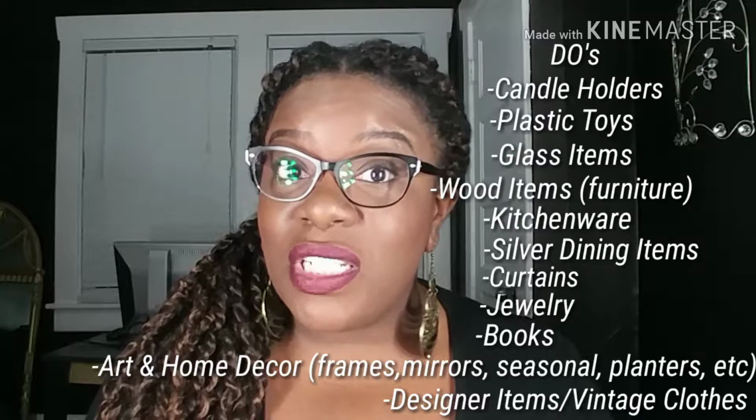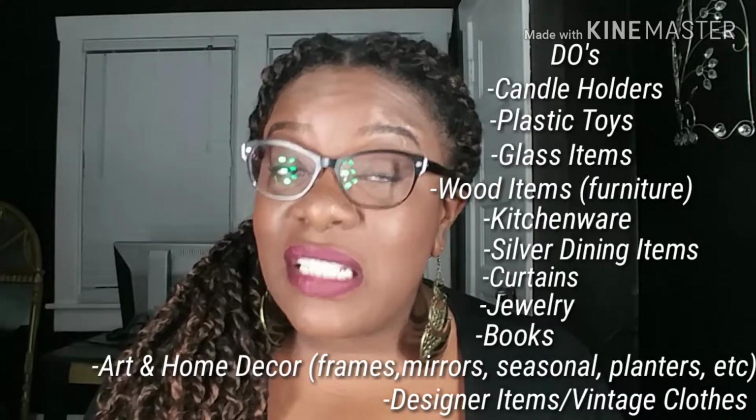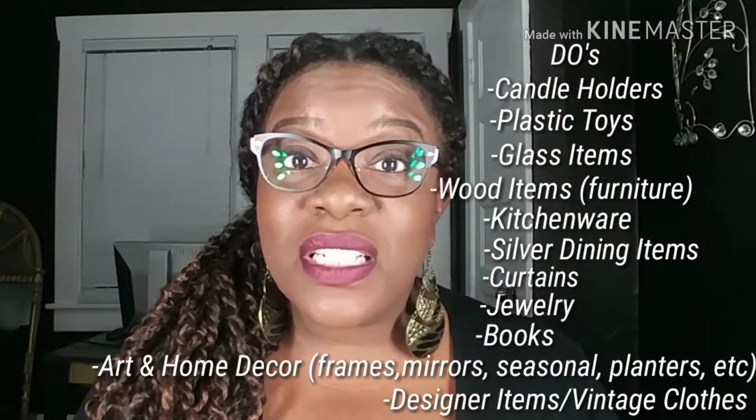So if you like mom jeans, or if you want to cut up some jeans and make some shorts, high-waisted, vintage jeans are plentiful at thrift stores. So check those out.